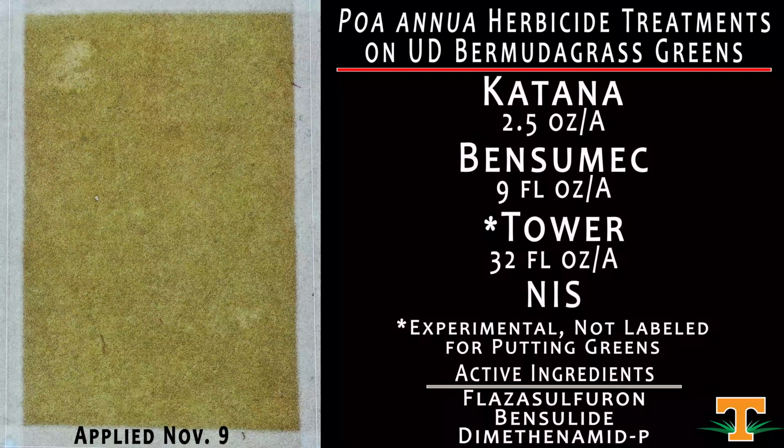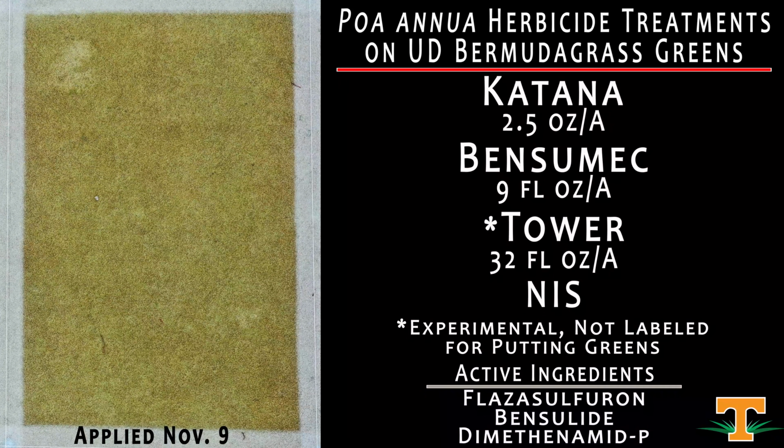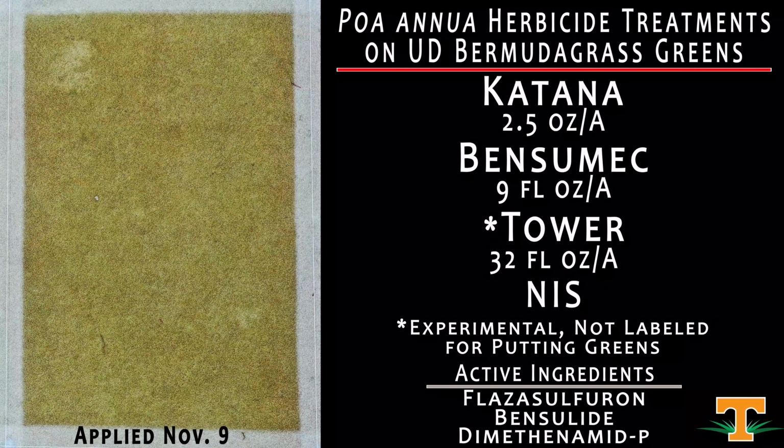Here we have another 3-way mixture, Katana, benzimec, and tower. Similar story, 100% control. Applied November 9th, and it's done really well. So we have another mixture here, Katana, 2.5 ounces with curb, and then the 9-ounce rate of Exonerate. Again, this is another option that does not currently have labeling for use on the Ultradwarfs, and this was applied November 9th, and results are excellent.